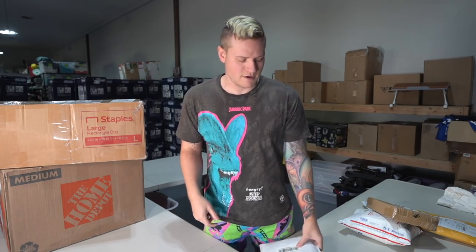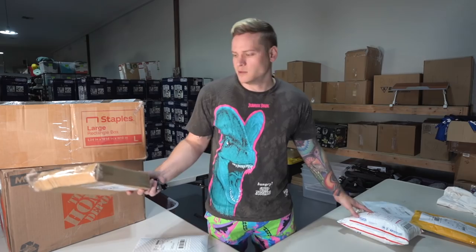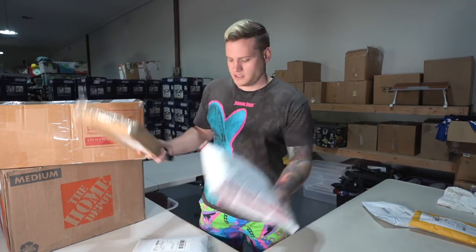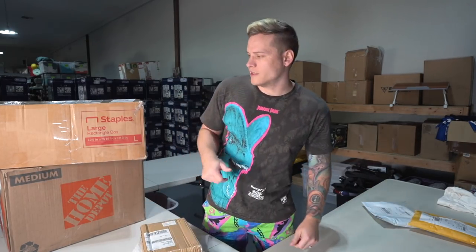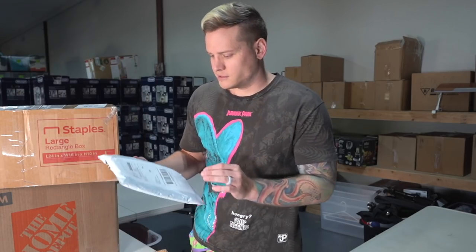Okay, so to start, I have 1, 2, 3, 4, 5 packages of personal teas. Well, they're either personal teas or teas that I bought to resell, but they're like individual teas. So these came, so I thought we'll open these first, and then the two boxes, that's the wholesale lot of vintage t-shirts that I'm gonna open as well. So start with the packages.